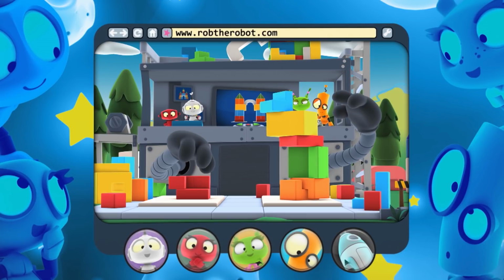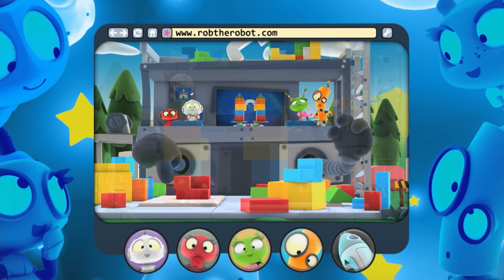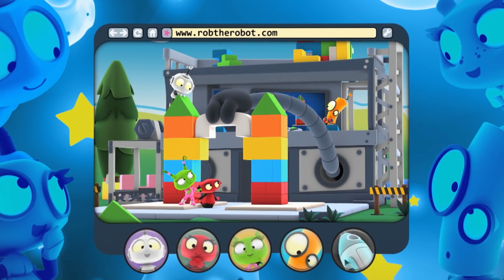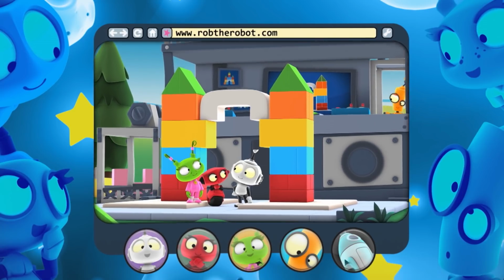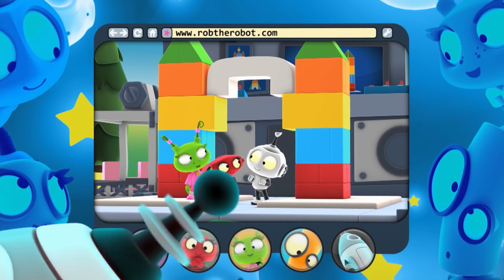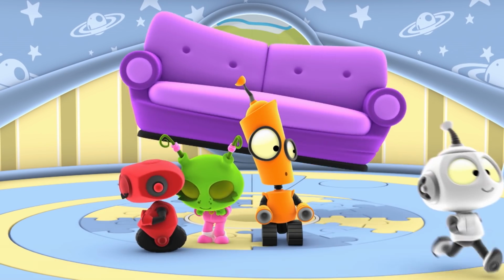They decided it was better to build super fast. And each time they rushed, their tower toppled over before they could finish. We learned that if you're careful and follow the instructions, you can build almost anything. Well done. I think it's time to go home. Time to buckle up.